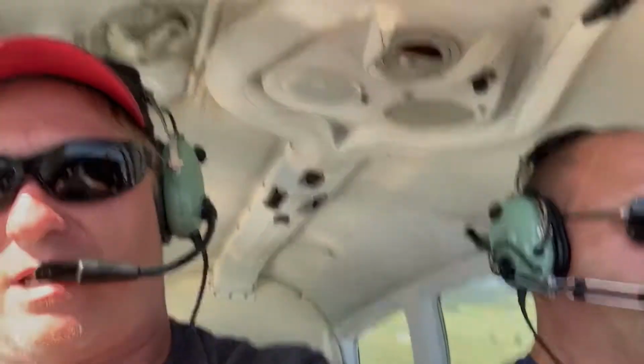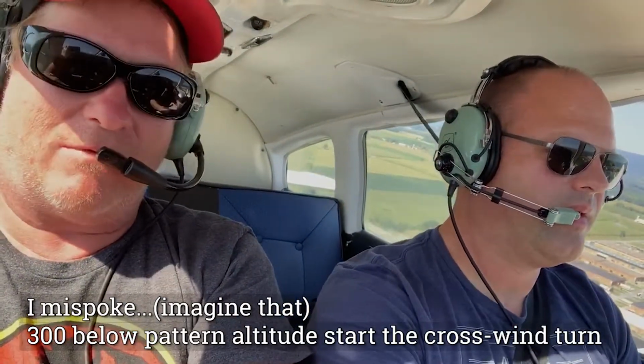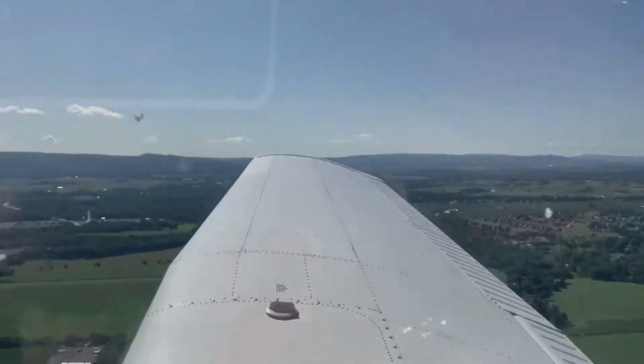So he's going to extend his takeoff, and he's going to go out to 1,400 feet. Our pattern altitude is 1,700. So 300 above, he'll make his turn to his crosswind. And then when we get right about pattern altitude, we'll turn downwind. It's a beautiful morning here in Pennsylvania.